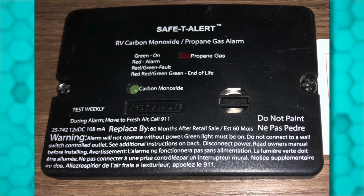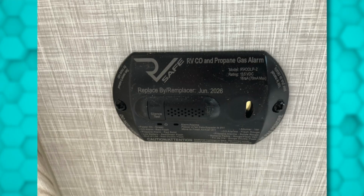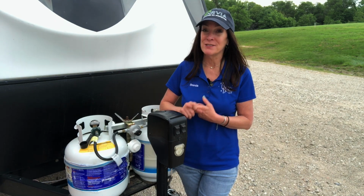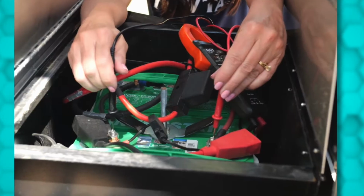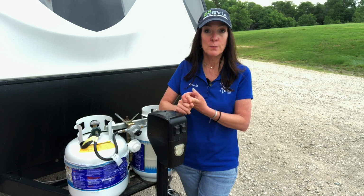You have several detectors. You have the smoke detector, the LP detector, and the CO or carbon monoxide detector. The smoke detector is going to be 9-volt battery, so keep that thing fresh. The LP detector will always be hardwired to the coach battery, so keep that thing charged. The CO might be a combo with your LP detector, and so it'd be hardwired. Sometimes it's a standalone on 9-volt.